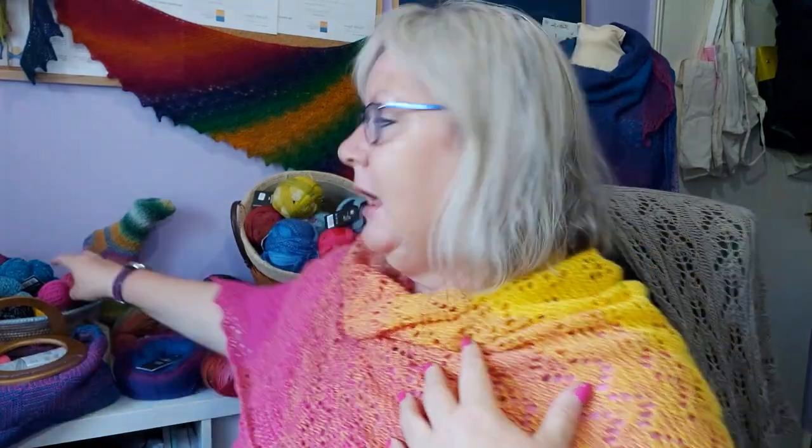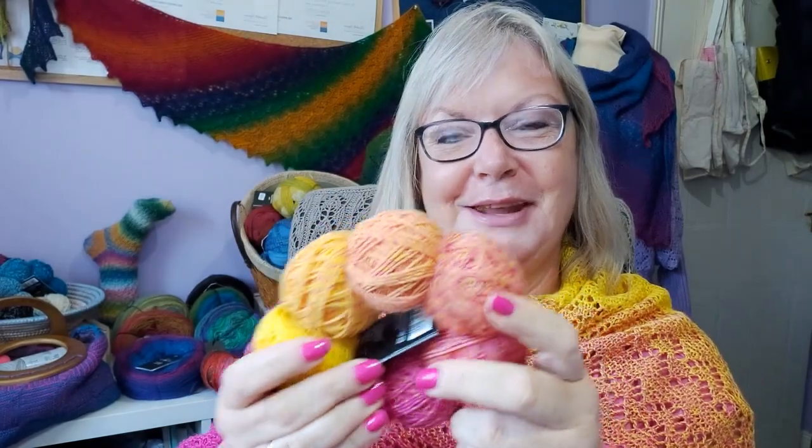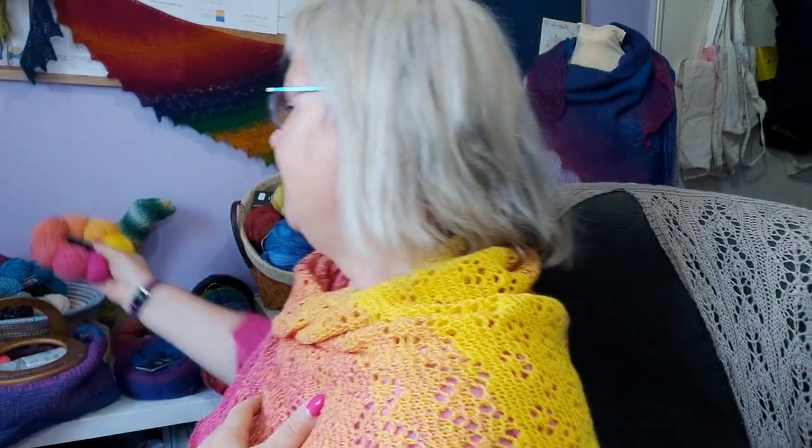So this shawl that I'm wearing now is the cover shawl, and it is knitted in two of these, which I'll show you in a minute. But I'm going to take this off now because it's quite hot today, but I just want to show you how beautiful it is.